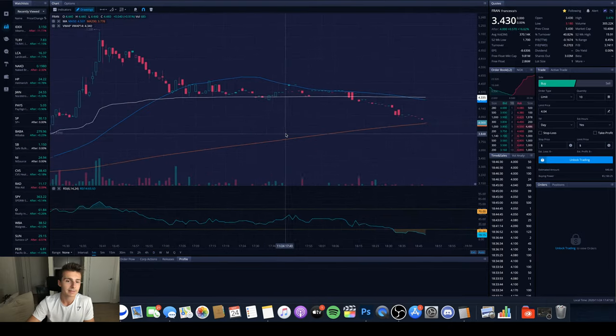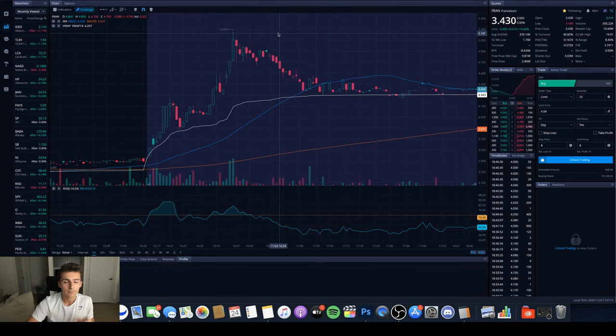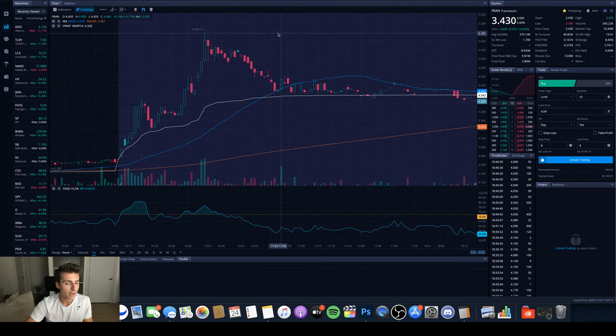And then we get this after hours spike. Well, not spike. All of a sudden the volume starts coming in, right? Pops it up here. Within like 5-10 minutes, it hits 4.30. Pulls back to VWAP here at 3.85, and then runs to 5.20.